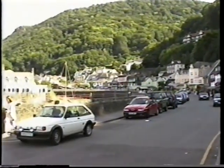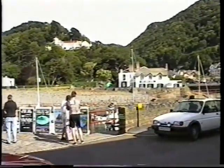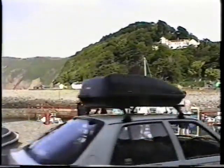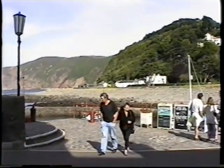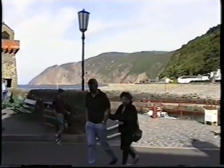Another little town down at the bottom. What we could see from our bedroom window. I didn't suspect that there was a town like this down here though.